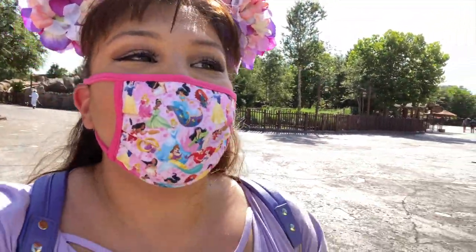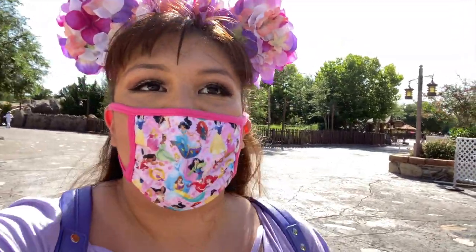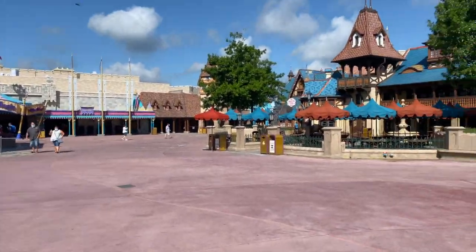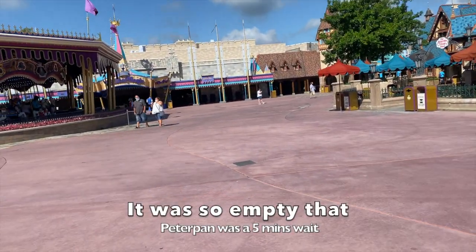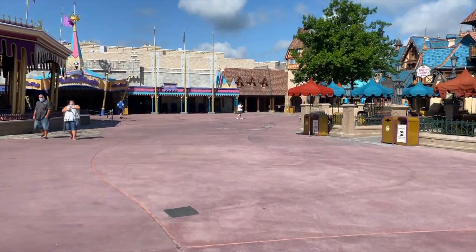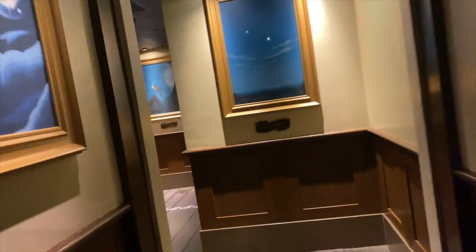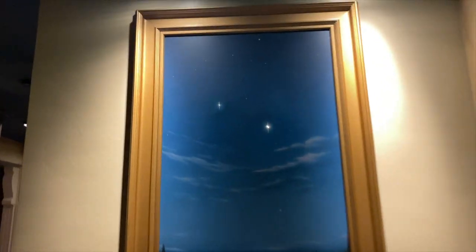Words cannot describe how I feel right now being back. This is an idea of how empty it is. Look at this, there's room to walk. When has there ever been room to walk here? Guys, when has Peter Pan ever been this empty? Also, I want you to see there are markers on the floor for social distancing. Please follow the markers. But, oh my goodness, I don't think I've ever had a walk on for Peter Pan. I don't think I've ever showed you guys the queue either for it.